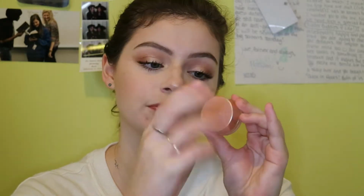The first product I want to talk about today is the Becca Under Eye Brightening Corrector. It looks like this. I have pretty much gone through this pretty significantly. I find that this is just the right amount of creamy, and it really does just hide the under eye circles and brighten so nicely.